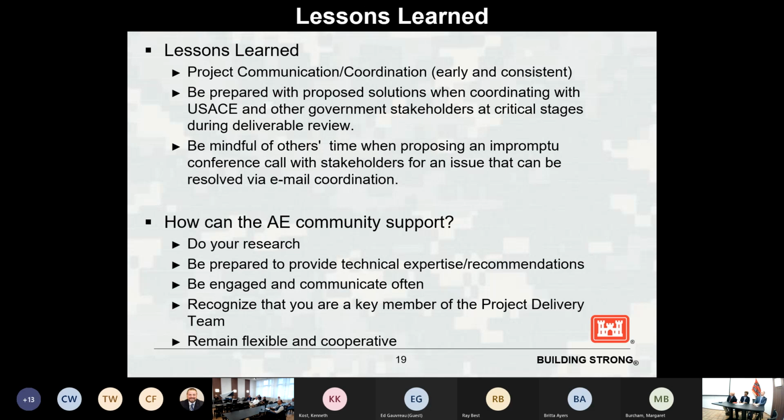Yeah, and this one, the bottom one about being mindful of time and proposing an impromptu conference call. There's a line between what's information versus discussion. Does this require a discussion with government, or can we just put this in an email? So just being sensitive to that.